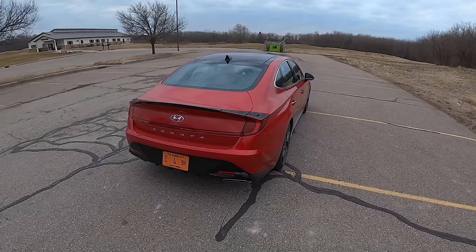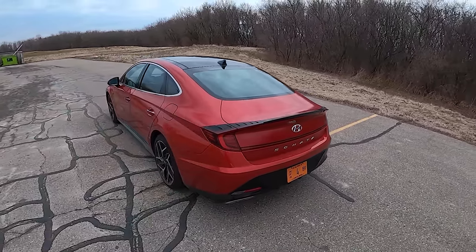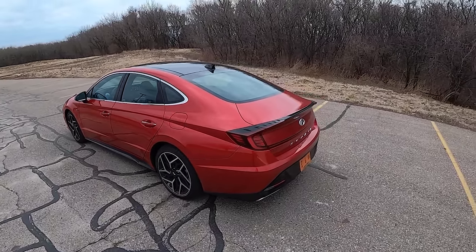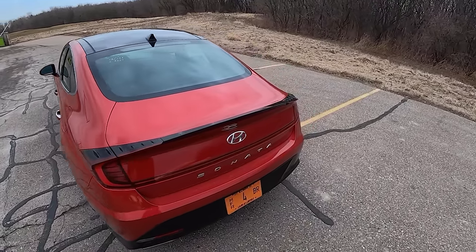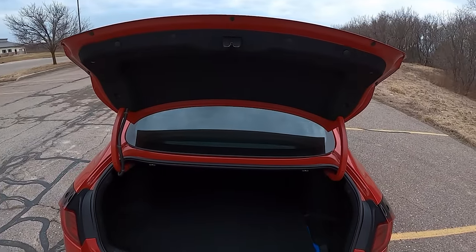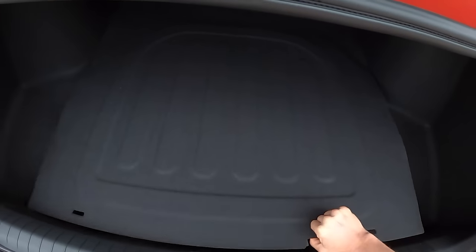But I don't know, I've spent some time in different Sonatas. The last one we had was the hybrid, and I liked them, but I always felt like they were just a little bit cheaper feeling than the competition. For some reason though, this N-Line is a little more upscale and I think really hits the mark with a nice performance blend. The 8-speed dual clutch in this drives really well.